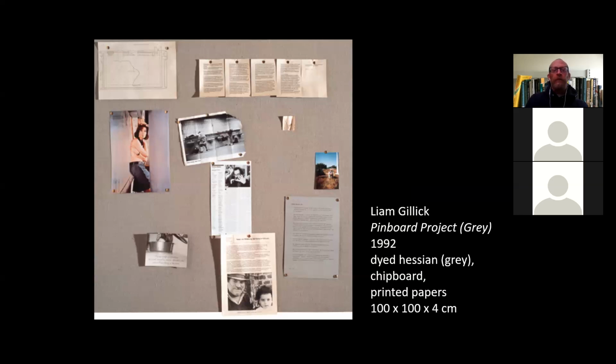Yeah, well, we could try to imagine this object also in a different context. If we were to encounter this kind of a pinboard, maybe that's the first question to start with. Where might we encounter a pinboard like this, leaving aside the things that are actually pinned to it? Probably office spaces, maybe schools or educational settings. Yeah, like somebody's office or something.